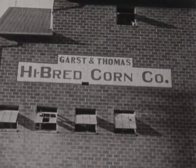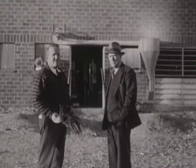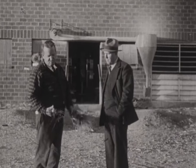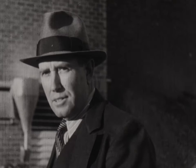First of all, let's get the matter of introductions out of the way. If you don't know Bob Garst and Charlie Thomas, here goes. This is Bob Garst. If you see him again this winter, he won't be wearing a hat then either. And here's Charlie Thomas, whose constant attention to growing and processing seed corn is your crop insurance for next year.